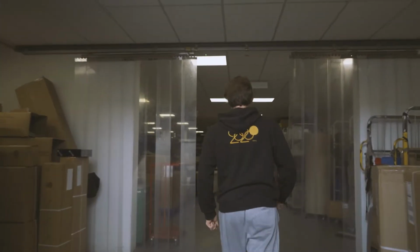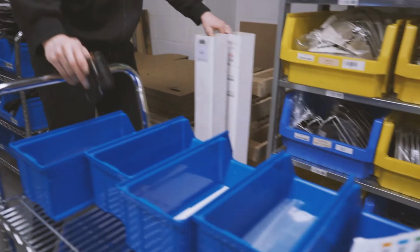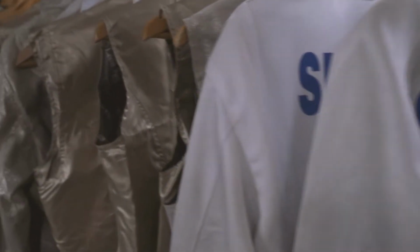Believe it or not, OrderWise was recommended to us by a direct competitor of OrderWise. The benefits of OrderWise, I could probably be here for ages saying what they are. We've got 35 to 40% additional capacity through the warehouse. It's enabled us to bring down service delivery to our customers.